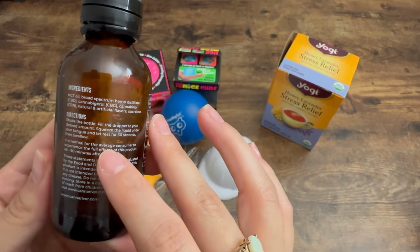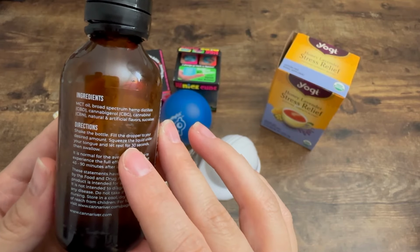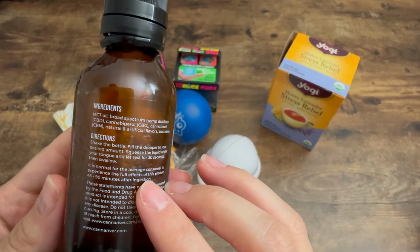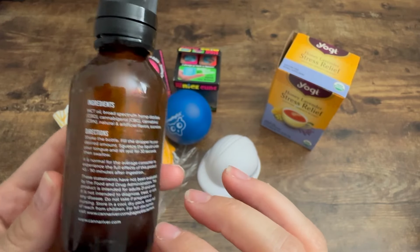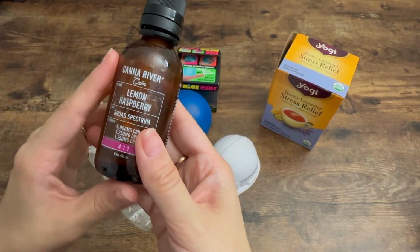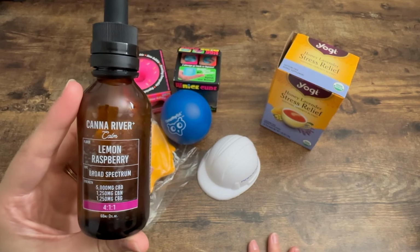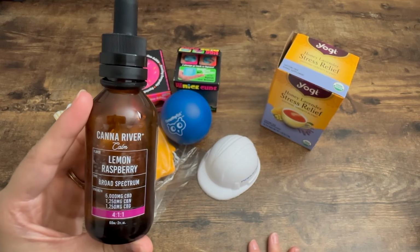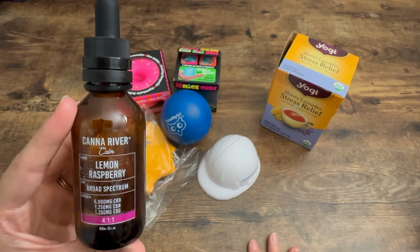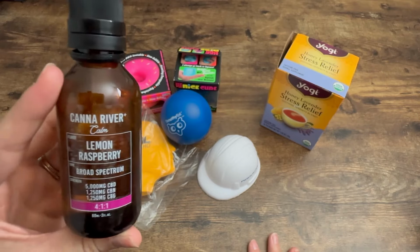So you're supposed to fill the dropper, squeeze the liquid under your tongue, and rest for 30 seconds, then swallow. You can feel the full effects of this product 45 to 90 minutes after ingestion. When I take this, I feel it within 10 to 15 minutes, and then I'm good for a few hours. I no longer need to take this every day. I went from taking it twice a day to once a day, and then tapering off.